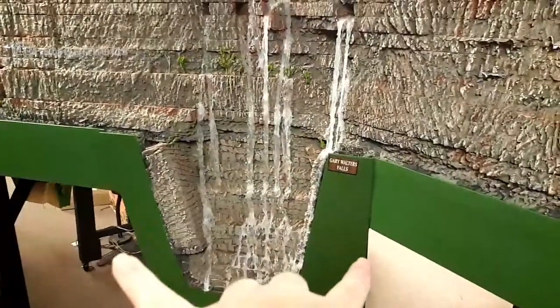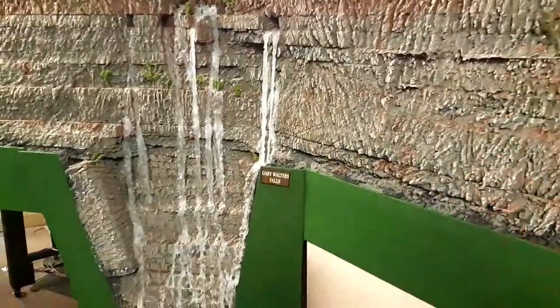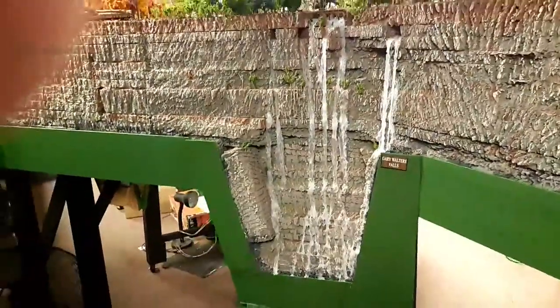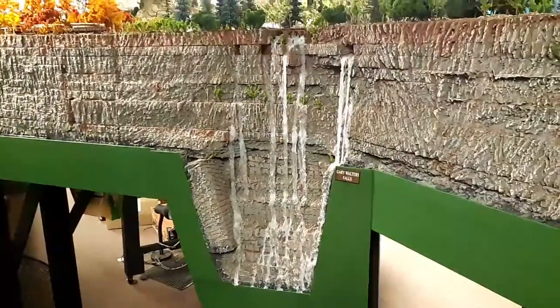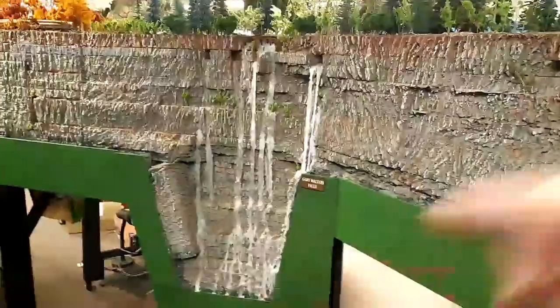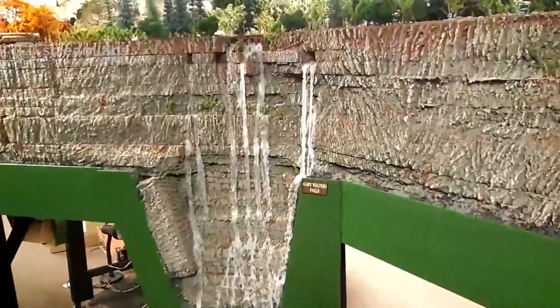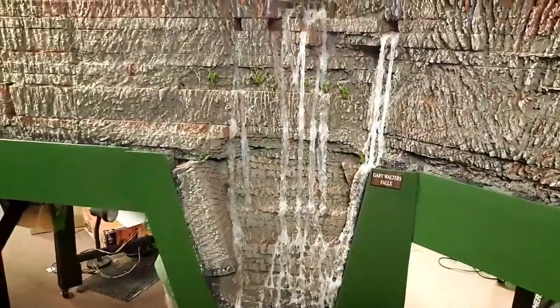And I may expand further on both sides, doing rock work on each side, and blending it up into the terrain of the table. When you walk into Big G's Railroad, that will be a scene similar, but the waterfall itself will be much more massive than that. I'm planning on having three of those going around the waterfall and then having the river come in underneath. So this was my third attempt at doing waterfall scenes, and I just fell in love with the way they come together.